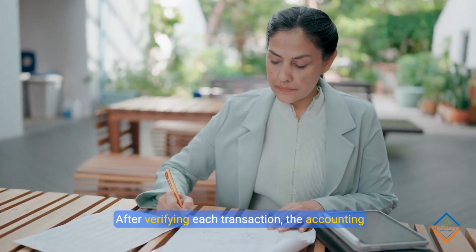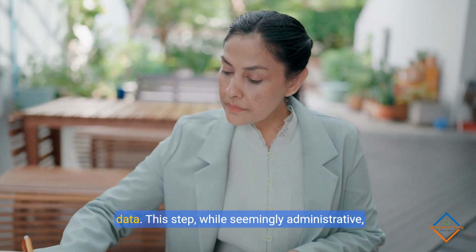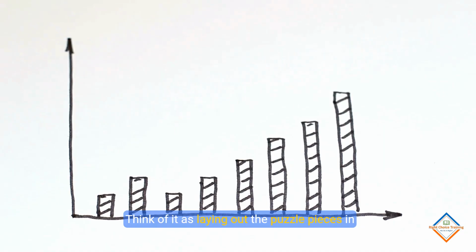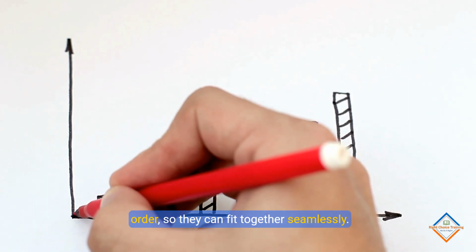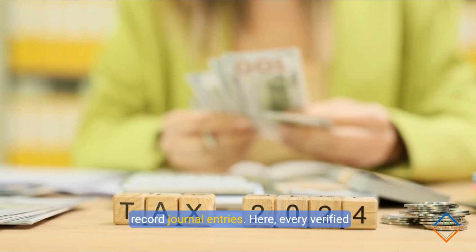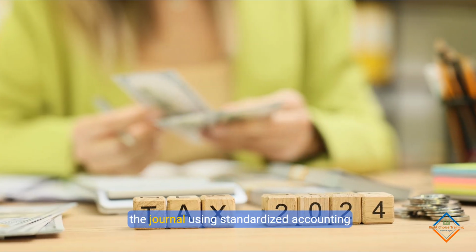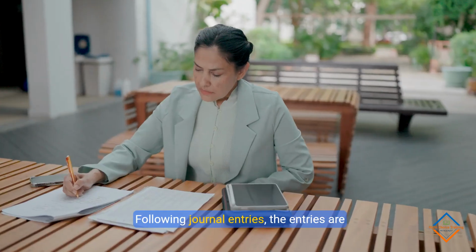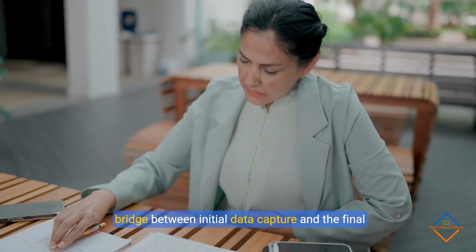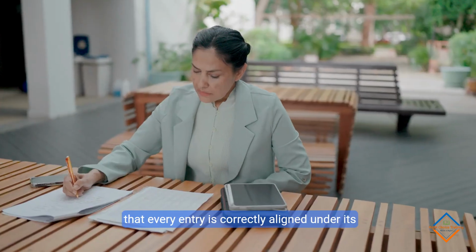After verifying each transaction, the accounting process moves towards collating the financial data. This step, while seemingly administrative, is crucial because organizing raw data correctly helps streamline the entire recording process. Think of it as laying out the puzzle pieces in order so they can fit together seamlessly. With the data now organized, the next task is to record journal entries. Here, every verified piece of information is carefully documented in the journal, using standardized accounting principles. Following journal entries, the entries are transposed into ledger accounts, a critical bridge between initial data capture and the final financial statements. This transposition ensures that every entry is correctly aligned under its respective account category.